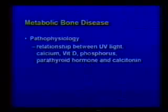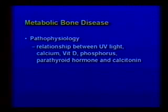So what's the pathophysiology of metabolic bone disease? Well, it's fairly complicated, and you don't really need to know the exact pathophysiology, but it's basically a relationship between UV light, calcium, vitamin D, phosphorus, and parathyroid hormones and calcitonin. The most important thing here is UV light. Iguanas need UV light to change vitamin D3 into a form that can actually bind with calcium in their diet and be absorbed. If they don't have the UV light, they cannot metabolize the vitamin D3, and then they cannot absorb the calcium. Then their body is looking for calcium and starts pulling it from the bones.